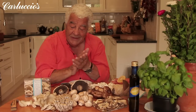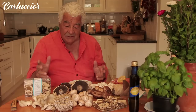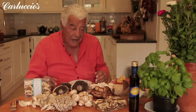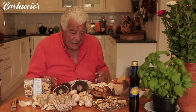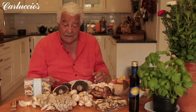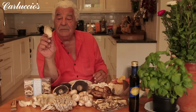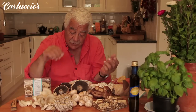Now, we have here six different types of mushrooms that you can find in the supermarket. I hate the word supermarket, but you can. They are valuable because they are cultivated, but they're very good. These are coming from the Far East. They are the Hon Shimeji. This is oyster mushroom. They grow on trees like this. That's just wonderful, and they all taste very mushroomy.